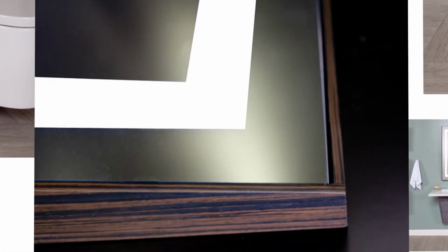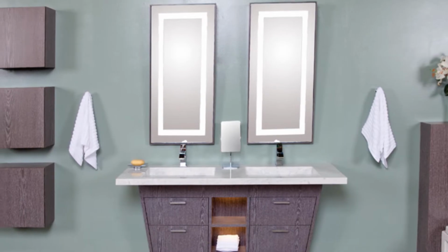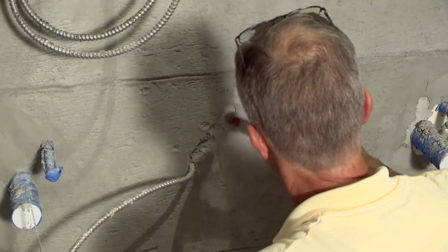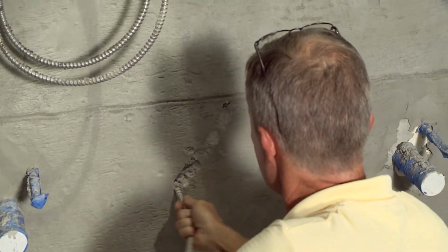These vanities have integrated LED lighting, so we had to make sure we had power in the wall in the right location. That's important because you have to coordinate all these moving parts and pieces for when the vanities arrive to actually be installed.